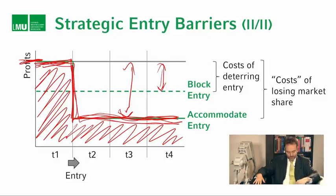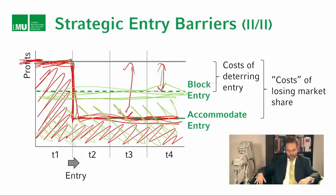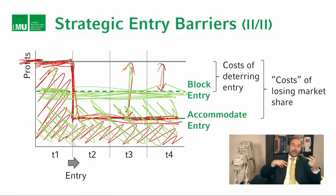Let's now have a look at the net present value from blocking entry. So here, I make profits that are here all the time. So that means that the net present value is going to be all this level of profits. So what you can see here is basically two regimes, two parts. Over here, it seems more attractive to accommodate entry because you're not changing your behavior, right? This is the cost of deterring entry. On the other hand, over here, it's attractive to have blocked entry because there's a cost to losing market share, as we've seen just now. So depending on how highly you value the future, you're going to want to accommodate entry if your focus is on the present, or you would want to block entry if your focus is on the future.